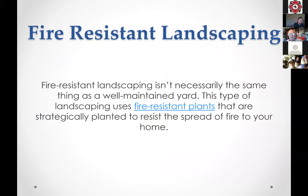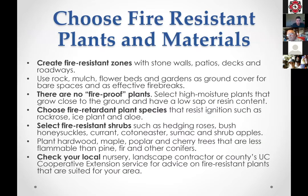Okay, so here's fire resistant landscaping. The good news is you don't need to spend a lot of money to make your landscape fire resistant. It can increase your property value and conserve water by beautifying your home. We're going to show you some plants that are fire resistant in the coming slides. This is a lot of info, right? So you want to create zones for yourself with stone walls, patios, decks. You can create little islands for yourself.